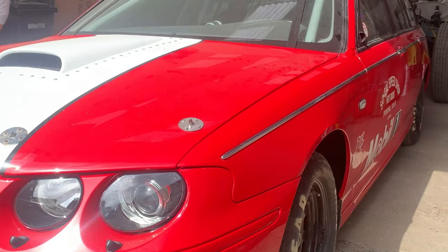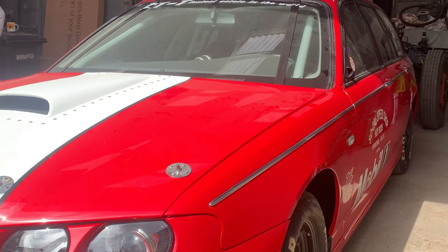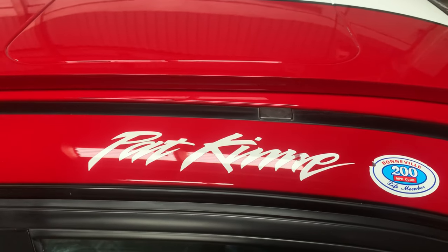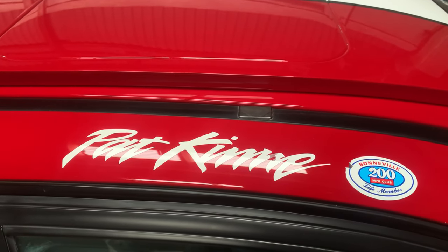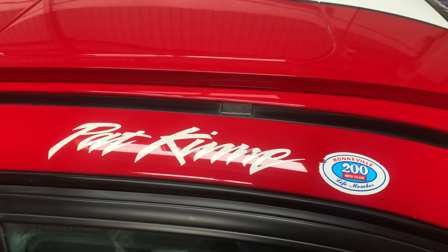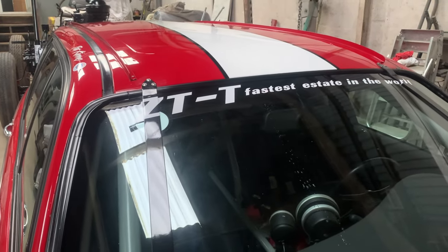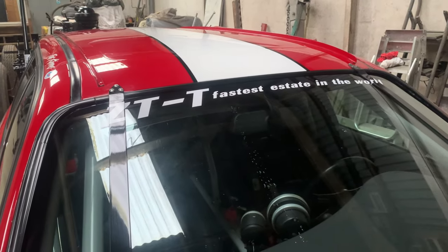In August 2003, it didn't just break it. With Bonneville veteran Pat Kinne at the wheel, it smashed it with a whopping 306.9 kilometers per hour final run. That's 225.6 miles per hour in old money.